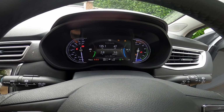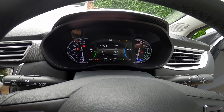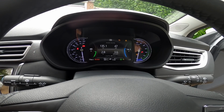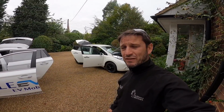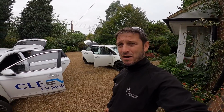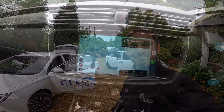That's me just plugged in, and you can see there I've done 135.1 miles, an average 47 miles an hour and 3.6 miles per kilowatt hour, which I don't think is too bad considering it's fully loaded. I'm just here with this Nissan Leaf, which is due a major service. That's going to take me about an hour and a half. Hopefully I'll get a nice bit of charge whilst I'm here, and then I've got another job not too far down the road, which is another Nissan Leaf for a major service. So I'll see you after I finish this one.